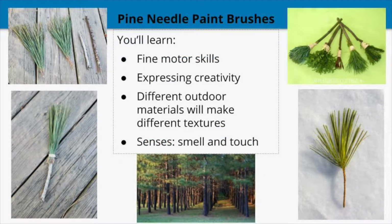Today we will show you how to make paintbrushes using tree branches and pine needles. This activity is great because it helps kids practice their fine motor skills. It also allows kids to express their creativity in using new materials. Kids will learn how different outdoor materials will make different textures, and they will get to use some of their senses to smell the pine sap and feel the prickly needles.